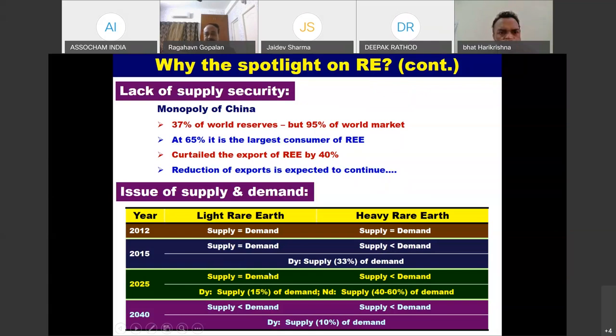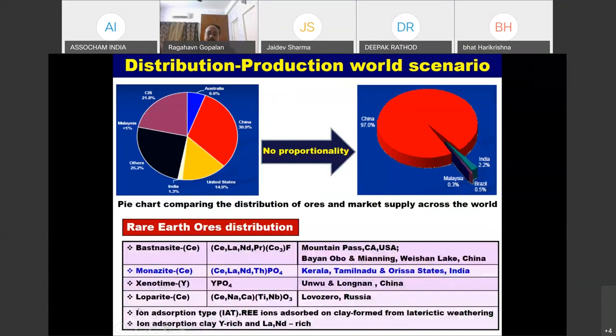But for 2015 to 2025, if you look at this chart, in 2025 light rare earths may still have a comfortable supply to demand, but heavy rare earth supply is going to be less than demand, especially dysprosium. Against 15% of the demand of Nd which is required, supply is going to be 40 to 60%. They are going to face a critical problem of dysprosium for many applications, especially electric vehicle applications. From 2025 to 2040, we are going to face a major problem of dysprosium supply and demand.